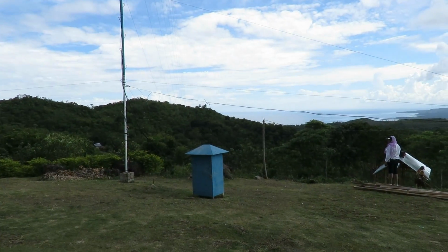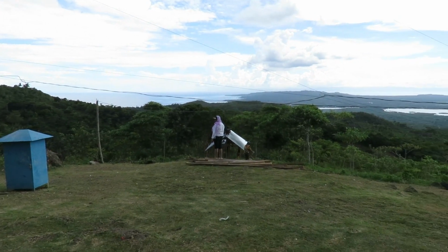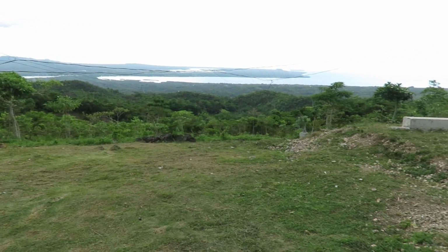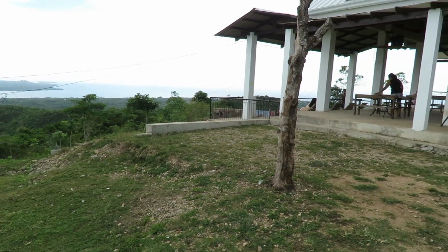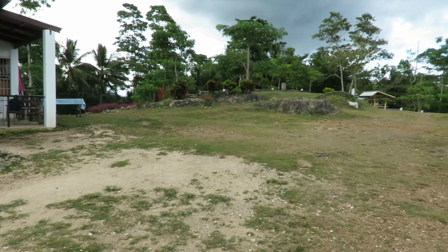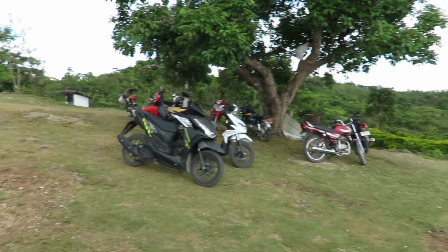Beautiful view up there. They also have a shelter up there as well as a radio tower, I guess. They sell some snacks and beer and other types of drinks up there. Anyway, great place to view the area, and it's free to go up there. The road coming up was a little rough, so I didn't get a whole lot of video of that.